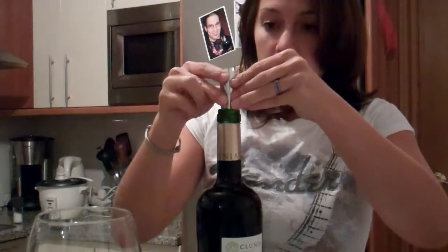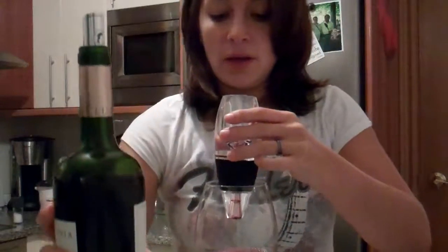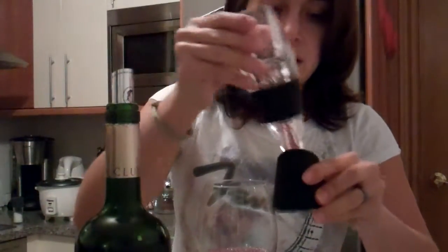Now this is what you would consider a vino de autor, a special wine, because it isn't part of your typical crianza or reserva. Alright, a lovely drop stopper that I love so much. Now, I'm going to aerate this just a little bit. It's got 12 months in barrel, so I may not need it, but since I just opened it, it'll help me get some more aromas out of this wine.